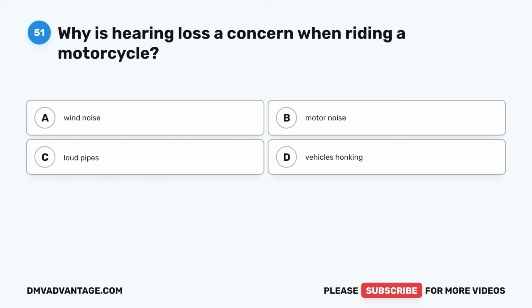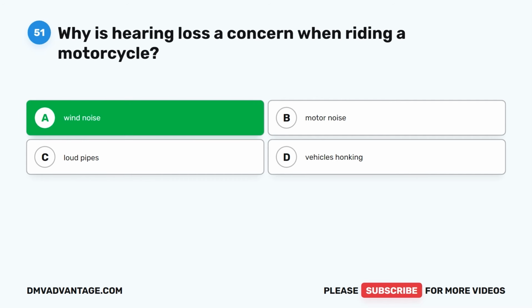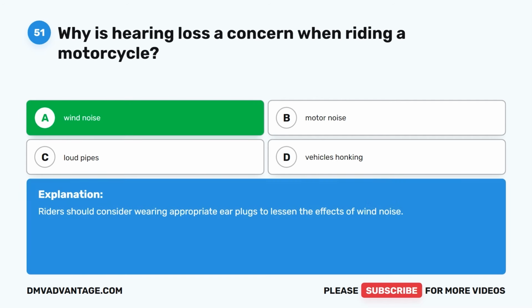Question 51. Why is hearing loss a concern when riding a motorcycle? A. Wind noise. B. Motor noise. C. Loud pipes. D. Vehicles honking. The correct answer is A. Wind noise. Riders should consider wearing appropriate earplugs to lessen the effects of wind noise.